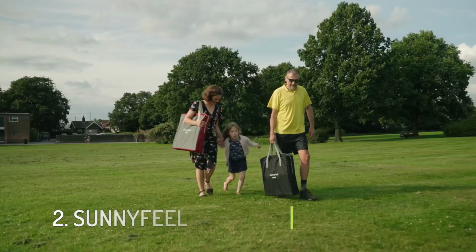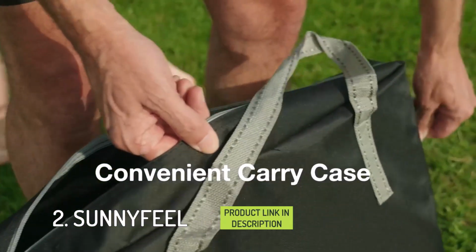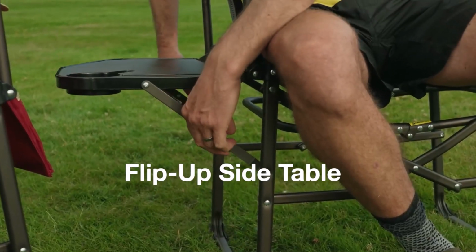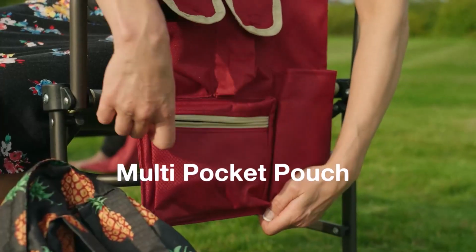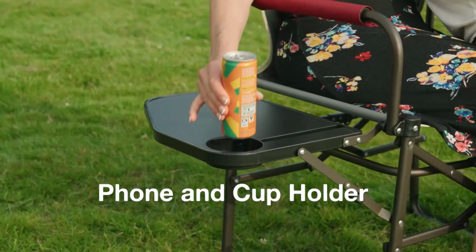Next up is the SUNNYFEEL Director's Chair, and this one shines if you need a mobile command center. This isn't just a seat, it's your outdoor office. The standout feature is the massive flip-up side table, complete with its own integrated cup and phone holders. On the other side, you'll find a double front multi-pocket pouch for storing everything from your iPad to your keys and snacks. It's built with a sturdy steel frame that supports up to 300 pounds.